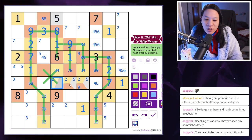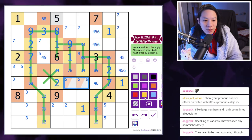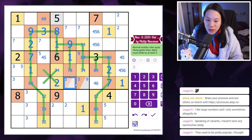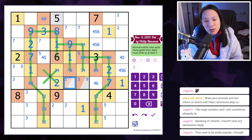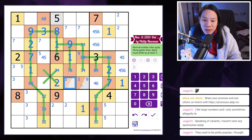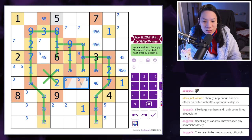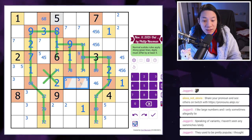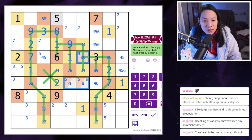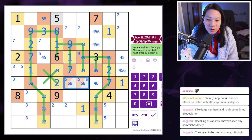So this is a 3 and 4. That means this is a 2. And it's not a small number. It's a 5 and a large number, but we kind of know where they go. 6. Oh, no, it can't be 7. So can it be an 8? Yes, it can. But if these are 8, a 7 has to go here. Yeah, these are 5, 8, and 9.